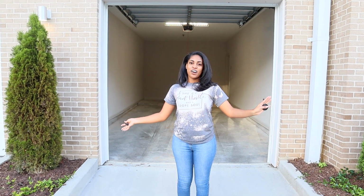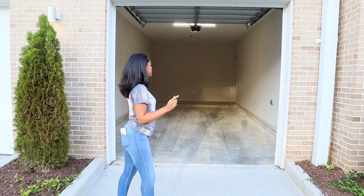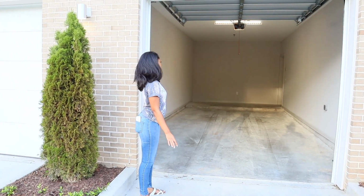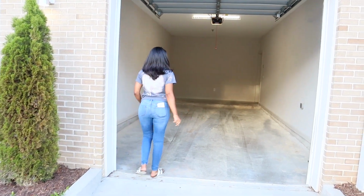Alright, so I'm going to start you guys off with the garage. So this apartment does come with an attached garage to the unit. So this is what it's looking like. It's a pretty big size, and you can see it's way too big for my little two-door Honda, but it's a lot of space.